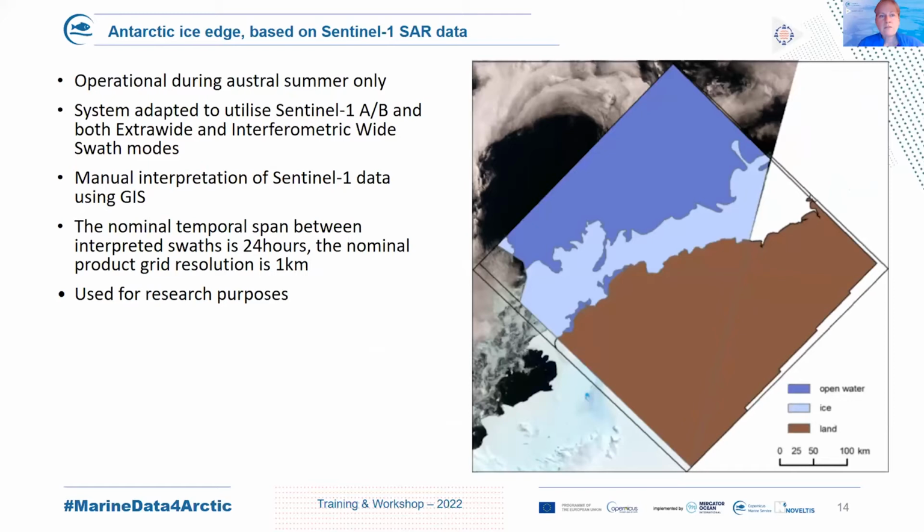And finally, we have an Antarctic ice edge based on SAR data. This is operational only during the Southern Hemisphere summer, but it uses as much of the Sentinel-1 A and B data that's possible to access. But we have ice experts who have to manually interpret the Sentinel-1 data. We're using the geographical information system for this. We have a nominal grid resolution of 1 kilometer. So this is mostly used for research purposes.